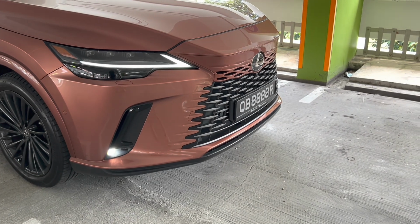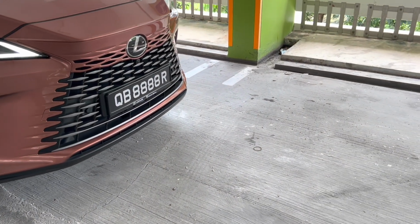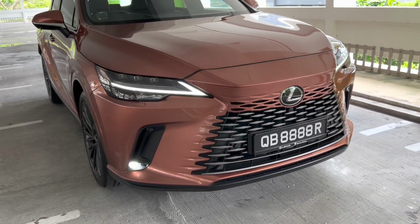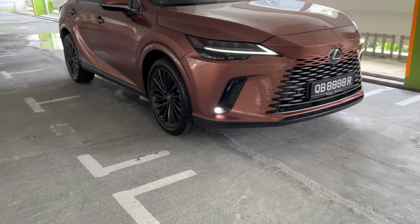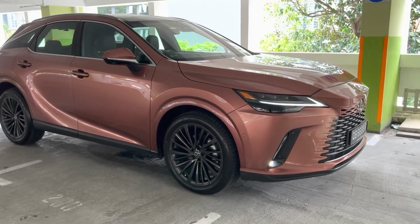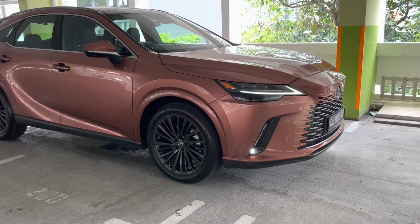And it's something that helps to break the notion that the RX is a car that is generally driven by, you know, slightly older people, not a very young person's car, right? But I think in its current shape and its current form, this could be quite appealing to somebody, say, in their mid-30s or early 40s. I don't know. What do you think?